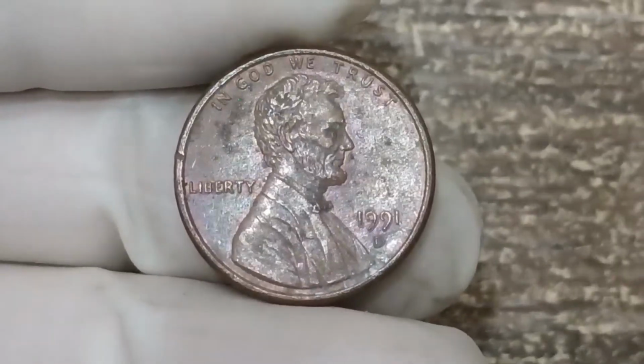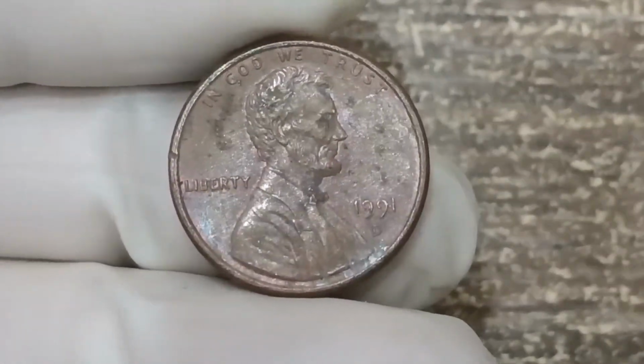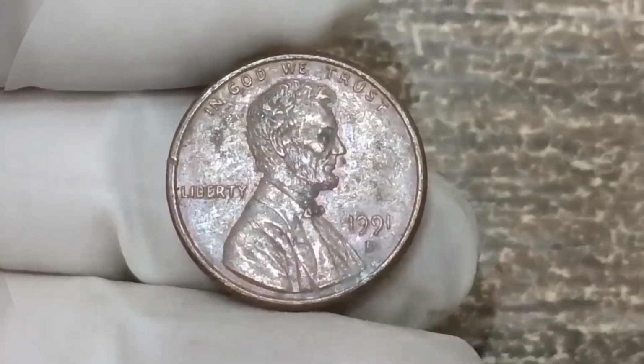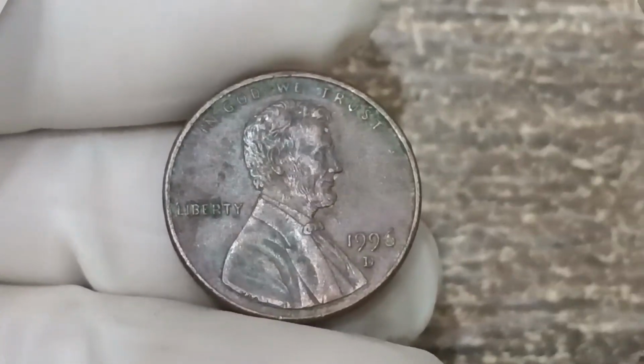And that is why coin collecting remains one of the most rewarding and exciting hobbies in the world, because as stories like this show, the possibilities are endless, and anyone, anywhere, can stumble upon a coin that turns out to be worth hundreds of thousands of dollars, a true treasure born out of error, chance, and history, a treasure like the 1991 D penny worth $200,000.